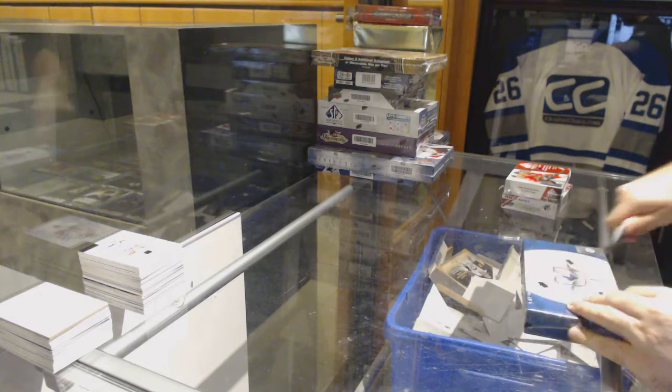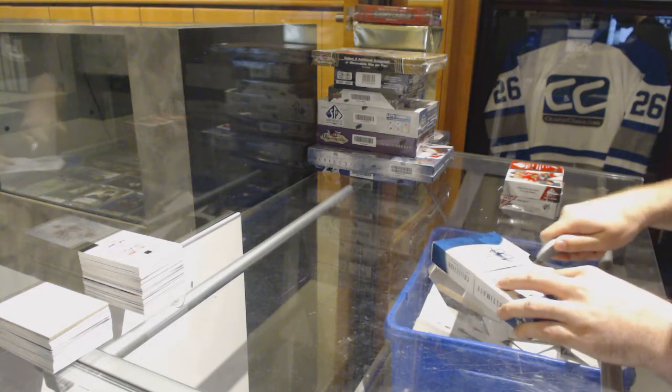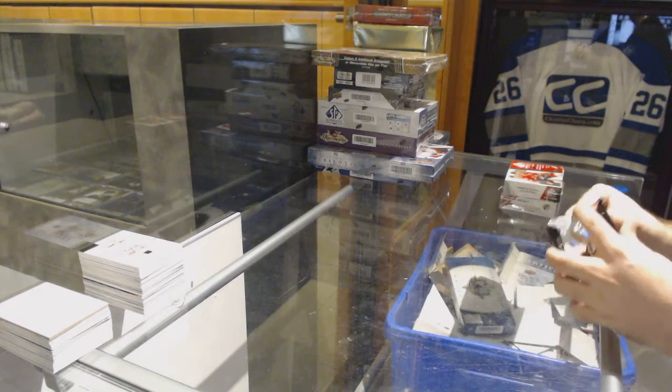Continuing on, CNC break 76-23. We have the 13-14 Ultimate and the 14-15 and 15-16 SP Game Used.